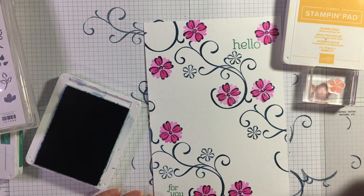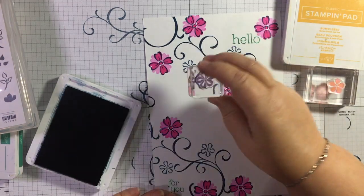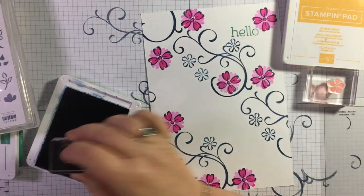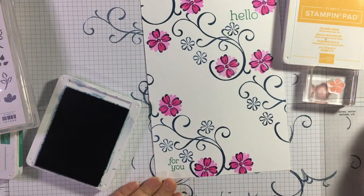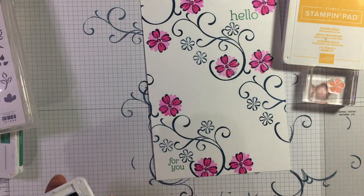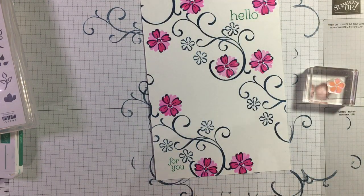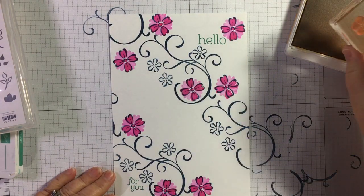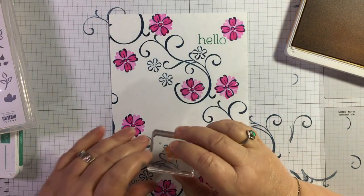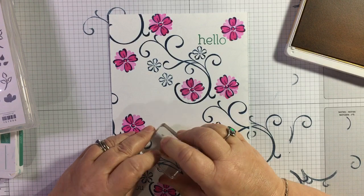Not sure where else I'll put another one. Let's put one here. They're not particularly attached to anything, it doesn't really matter. I'm just stamping and enjoying it. I'll do these flowers and then I think we'll pop some leaves in and around it. So again, you line up to do the petals, one, and then twist.